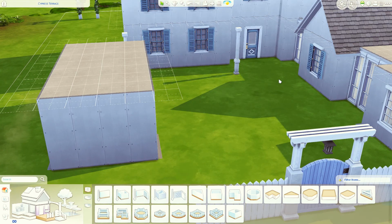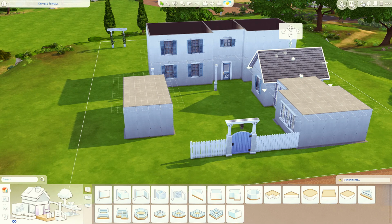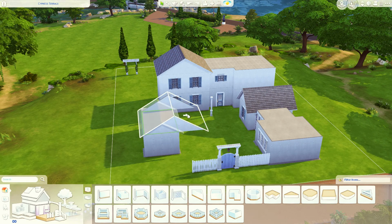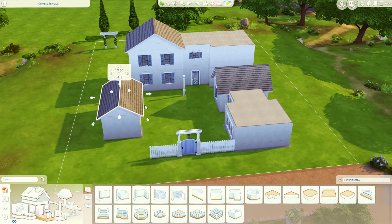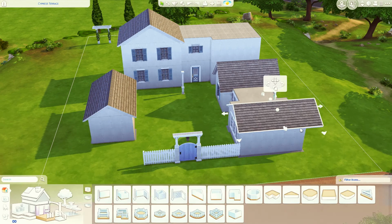And we'll just pop up here. We'll place a roof. Oh, I can decide which angle I want. This one. Resize it. Yeah, it doesn't look like much right now, but hopefully I can make it into a decent house.